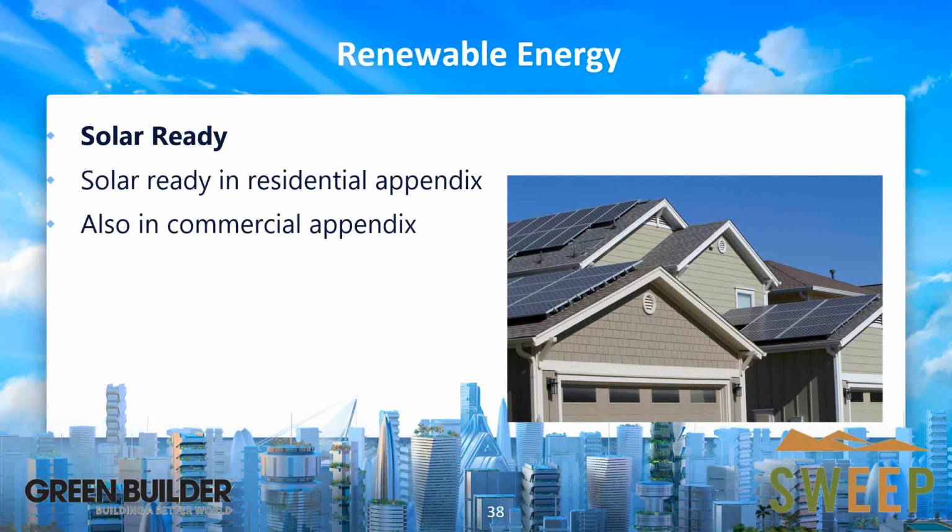The other piece about solar ready: renewable energy is solar ready, and that's been in the code for a couple cycles. It is in the residential appendix. It's also in the commercial appendix, and that's defining what level of area on the roof is available for solar. What is the panel capacity? Where is the ability to chase a conduit to move from the roof to the panel, and reserving space in the panel and labeling. That all gets the home ready.